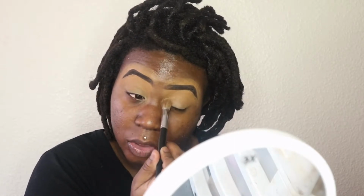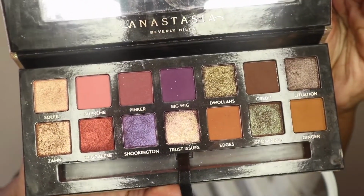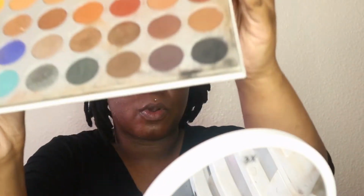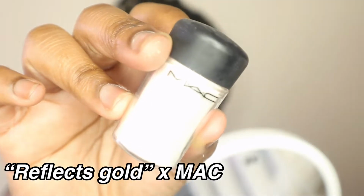So I think I'm only going to use 3 palettes for this eye look. The main palette that I'm going to use will be the Jackie Aina palette. And then the next one will probably be the Jaclyn Hill palette. The only shades I'm probably going to use are the nude shades on the top row. And then I also got inspired by this pigment that I have in my collection. It's by MAC. Prime my eyes with concealer, the same one that I use for under my eyebrows.